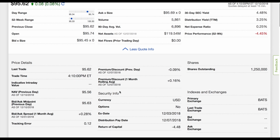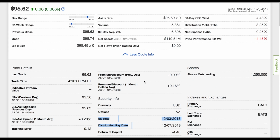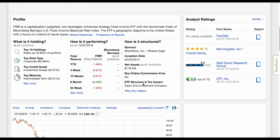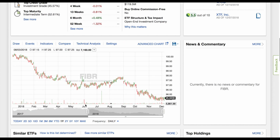A couple of other things you want to look at is when they pay out distributions. Usually for bond ETFs, they're paid out every month, so that's kind of nice. And this ETF will basically show you what it's holding.